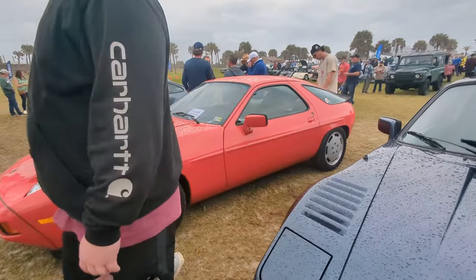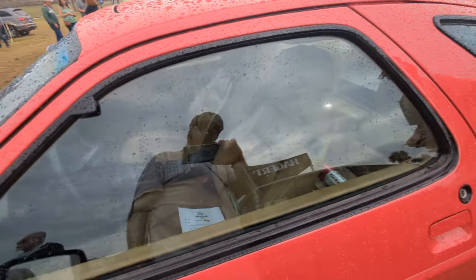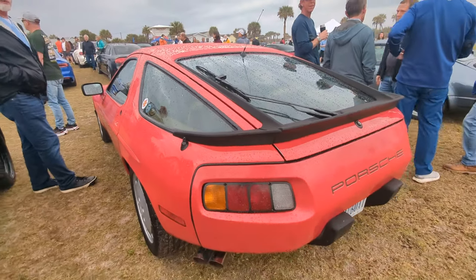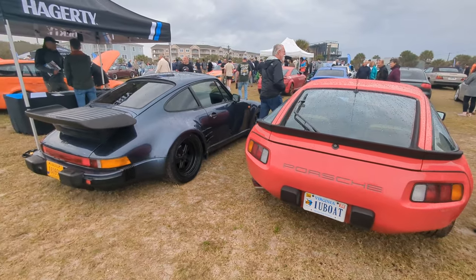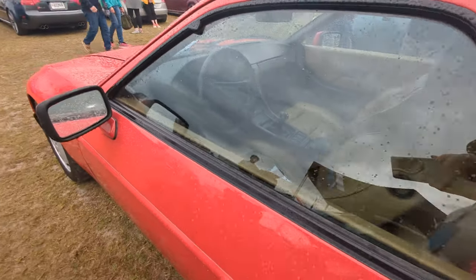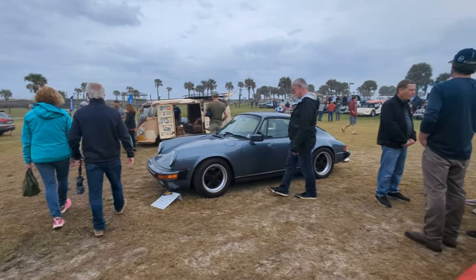928, S4 maybe. I have a 928, so watch my full driving reviews of that. This one with the dog leg first also. It is a manual car, just like mine. This one's later though, with the U-boat. Made famous in certainly the Risky Business movie with Tom Cruise back in the day. But yeah, this is one heck of a car show here.